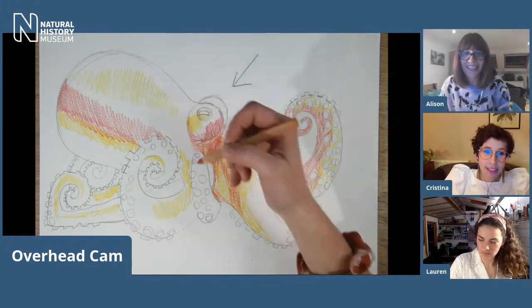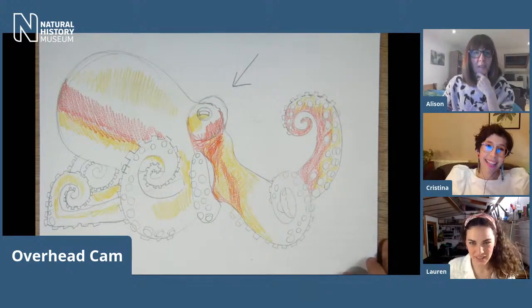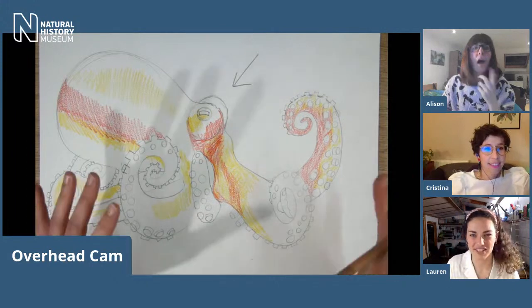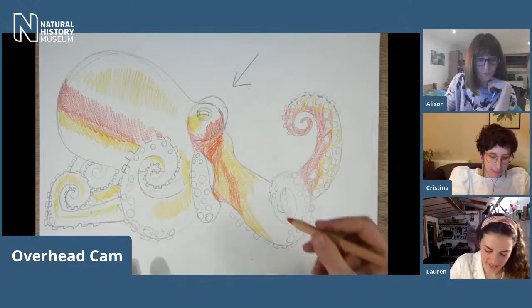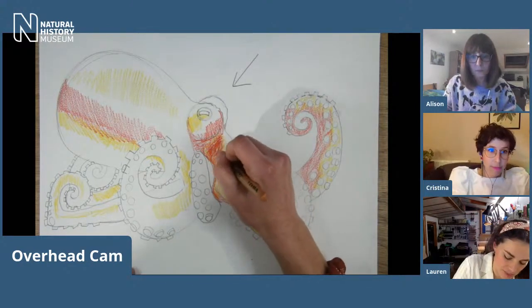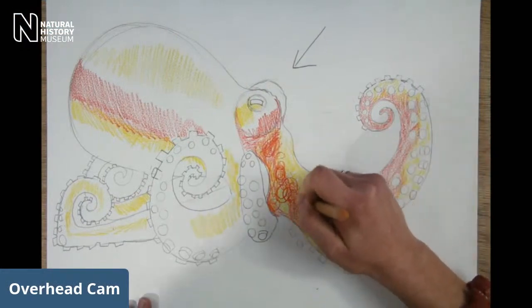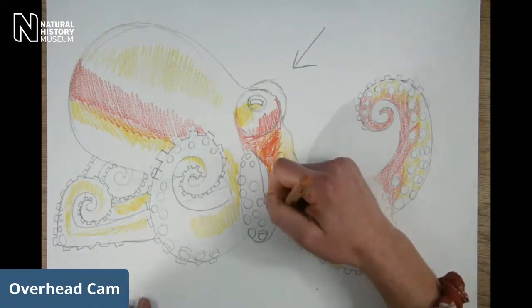Brilliant. That's absolutely right. I'm just going to show you a little technique while we're colouring. Because the octopus has the amazing papillae, all the texture, to give it a little bit of texture and make it look a bit bumpy, you can just draw some circles or scribbles. Honestly, this is how I did my other one. I just scribbled on. They don't even have to be circles. They can be more jagged shapes, that kind of thing.